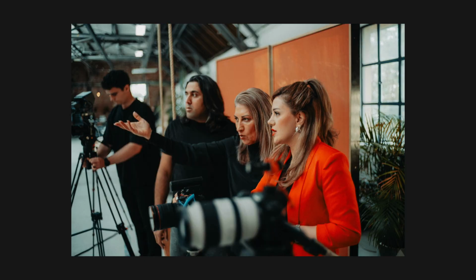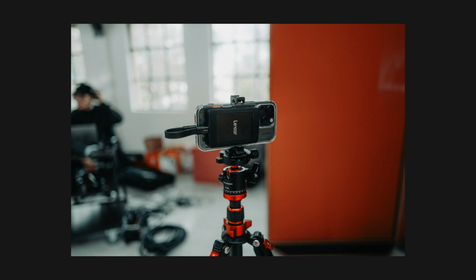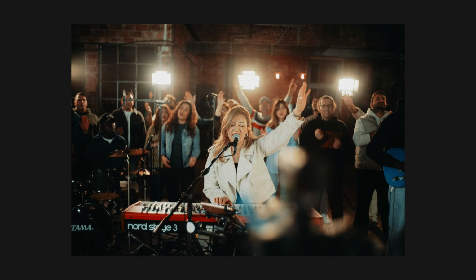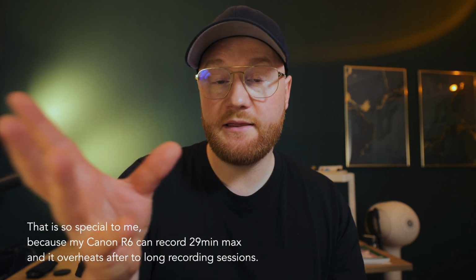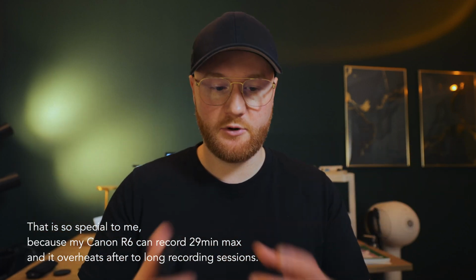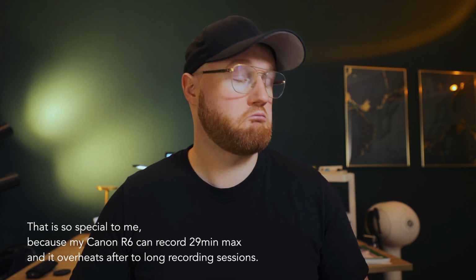Yeah, the project where I've used this SSD is the production that I just mentioned. This was a full-day production with 3 music videos and a Christmas show and a music worship set for over half an hour. That was the 43 minutes recording. And the great thing is the iPhone just didn't stop recording. It just recorded the 43 minutes in one go in one file.